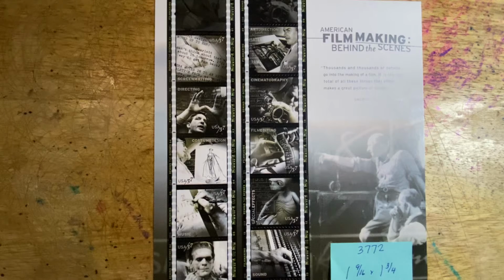So I'm just reading from my notes here. It says the behind the scenes talents and skills that combine to make a motion picture successful are spotlighted on this souvenir sheet. The stamps were issued to commemorate the 75th anniversary of the founding of the Academy of Motion Picture Arts and Sciences in 1927. The Academy is the most famous for its annual awards of merit.